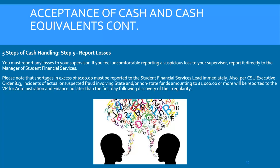Also, per CSU Executive Order 813, incidents of actual or suspected fraud involving state and/or non-state funds amounting to $1,000 or more will be reported to the Vice President for Administration and Finance no later than the first day following discovery of the irregularity.